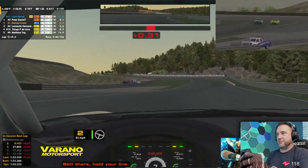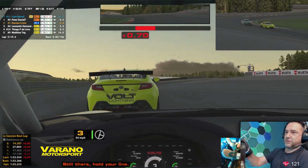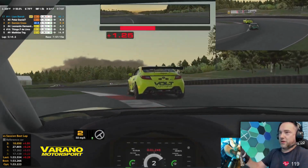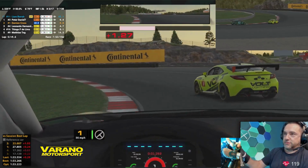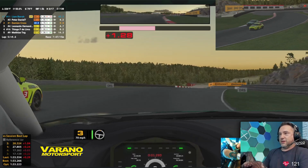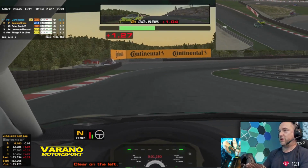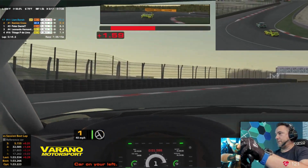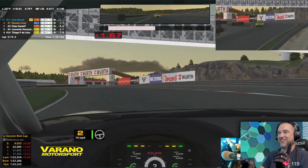Right, side by side. He knows I'm coming, at least. Managed to keep it tight on him round there. Are we going to get a better exit? He's gone left. That was a surprise. He's let me through. Come on, Damo. Nicely done. Yeah, no switchback for you, mate. Right. Can we keep this P1?